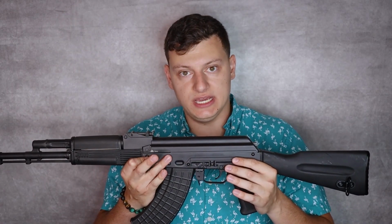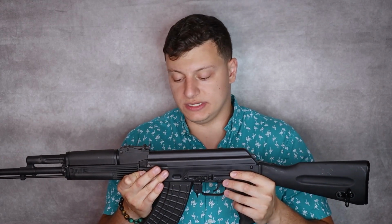Quick note on the KR-103, no mag issues at all. Good to go. Now let's really get into the guts of these guns. Now, what is it that makes the Palmetto State Armory more of an AKM than an AK-103?